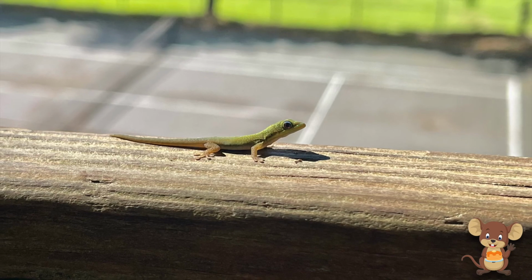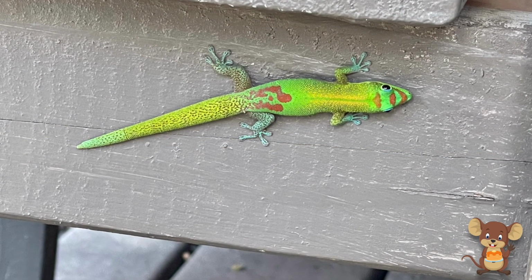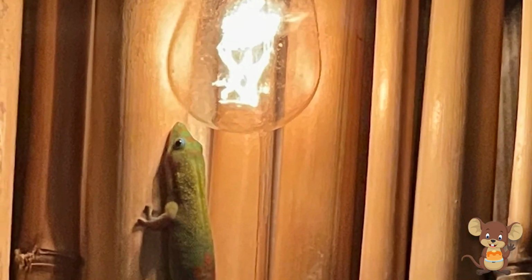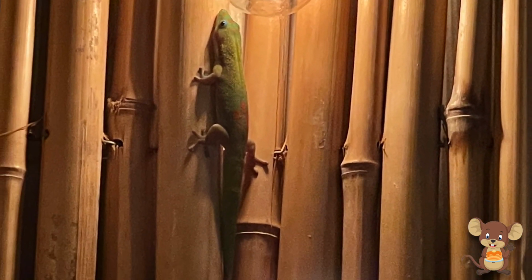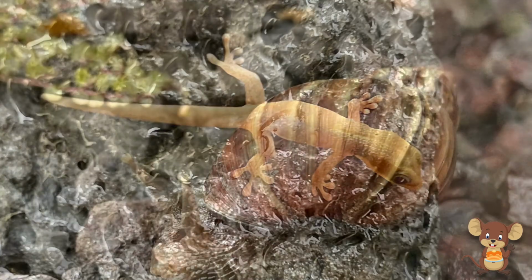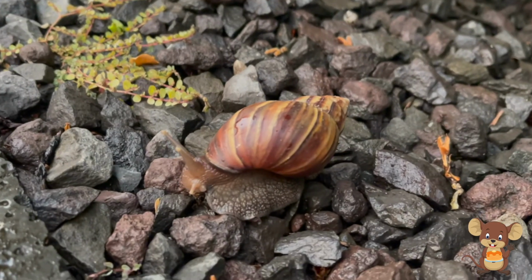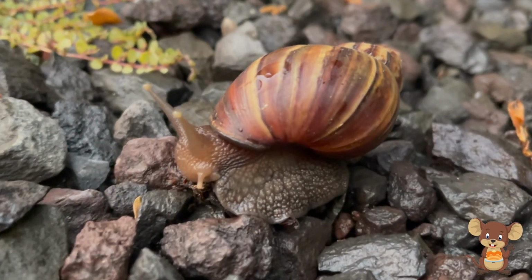These little guys are called gold dust day geckos. They live about 10 years and they eat insects and nectar. You might see these little guys around the island. Keep an eye out. When it rains, you might see these little snails hiding in the bushes and plants.